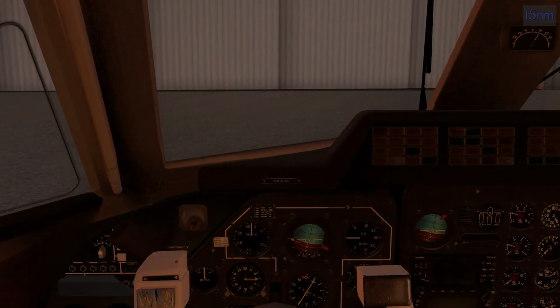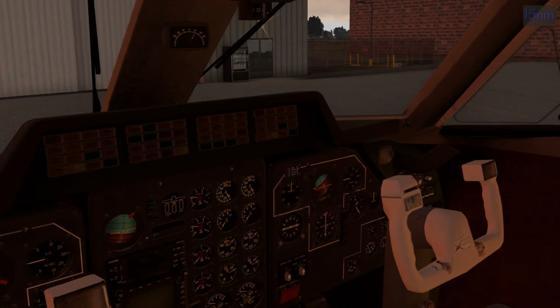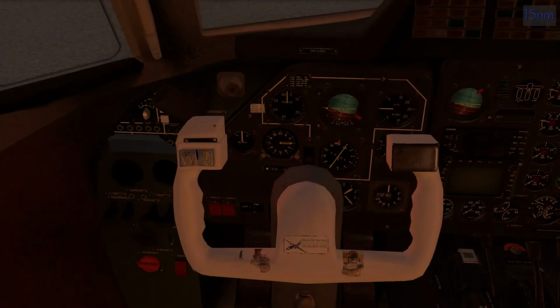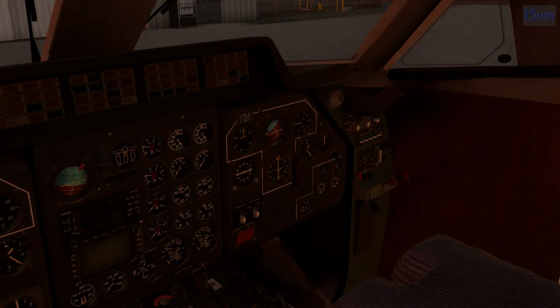I apologize if you hear my paper checklist sound, but I've moved my microphone and pop filter, and it's right where I hold my paper. So anyway, parking brake needs to be set. Now, oh, we gotta move these guys. Where's the click spot for them? Right there. Nope, that was a click spot for something else. There we go. I don't know what I clicked over here.